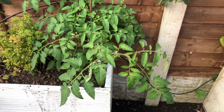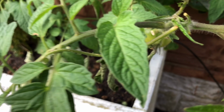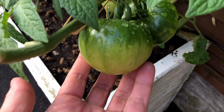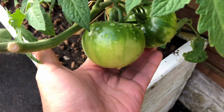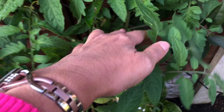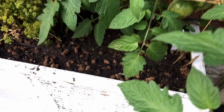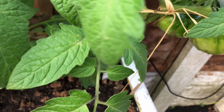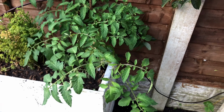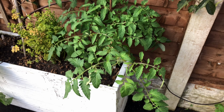Number four, trimmed back. It is the crimson blush. And they're also getting bigger. Look at that. So I've got two right here. And I think that is just about it. Oh, we've got another two, three down there. You can see, not quite as big. So maybe not the right plant in the right area.